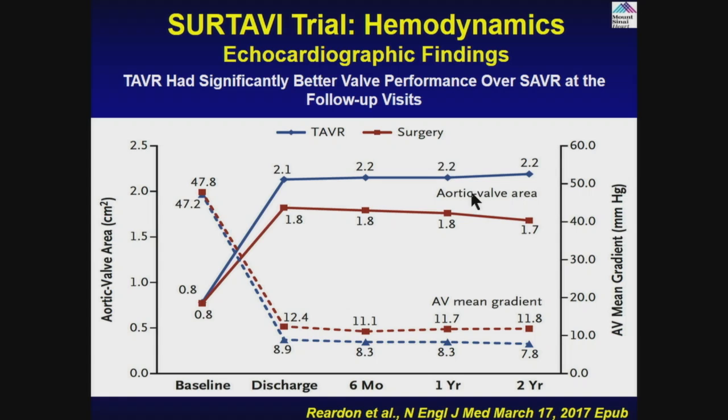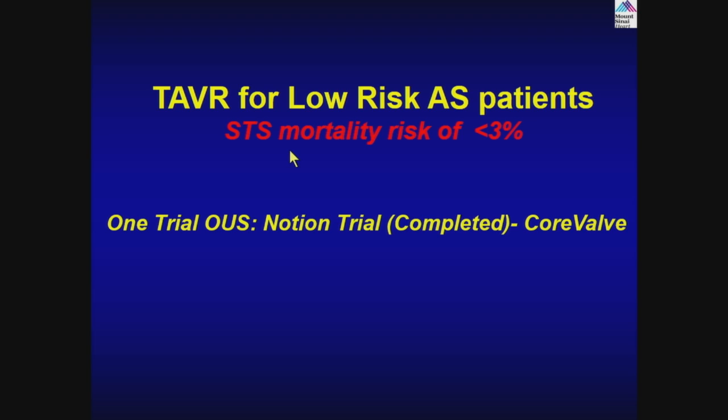Now, very important, and everybody has to know how the percutaneous valve behaves compared to the surgical valve. So this is what it is: at 2 years, the aortic valve area is 2.2 for the TAVR compared to the surgical valve of 1.7, and look at the gradient, just less than 10, and here we are about 12, so very comparable. So this is where we are. Based on all these trials, we know that for extreme risk, high risk, and intermediate risk, TAVR was approved after having a heart team discussion.